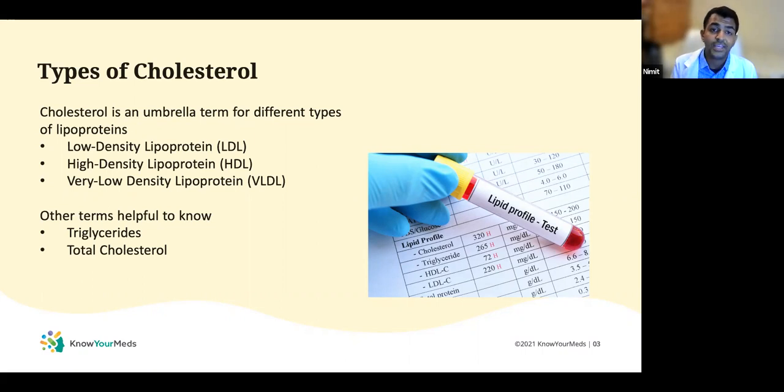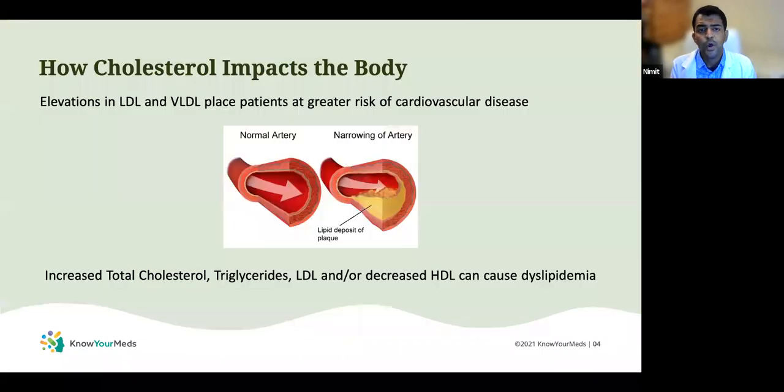And so when you're looking at lab results, or when you see the term total cholesterol, it's important to know that this term is a composite of all of these smaller subcategories of lipoproteins. So when we talk about cholesterol, I think generally there's a concern that cholesterol has some sort of impact in the body. We talked about the good benefits, the positive impacts that cholesterol has. But usually, as we see with our LDLs and VLDLs, elevated amounts of those types of lipoproteins can put the patient at a significant risk of cardiovascular disease.